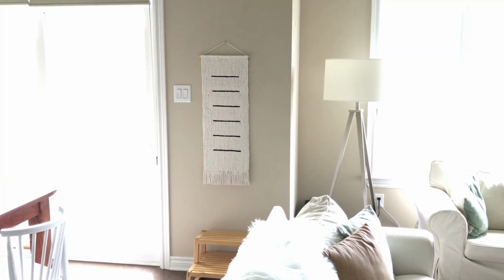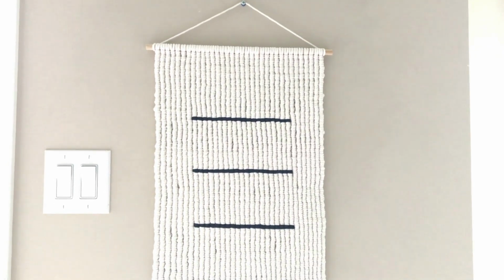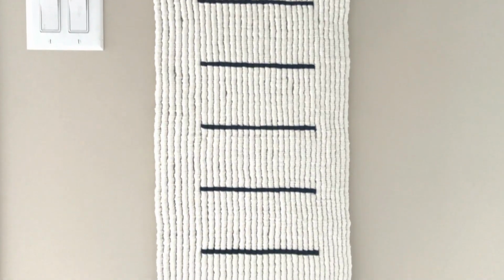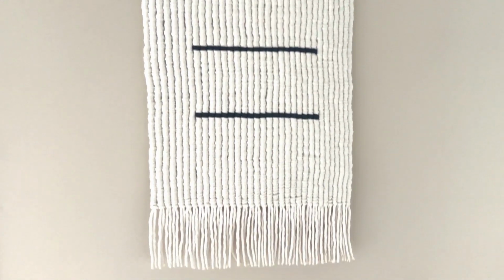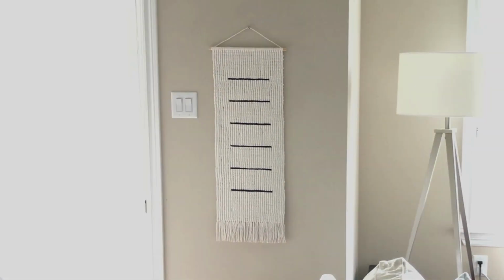I really love how modern and minimal this macrame wall hanging is. It works beautifully in our great room space, really goes well with all of the neutral colors. I'm really, really pleased with how it turned out.